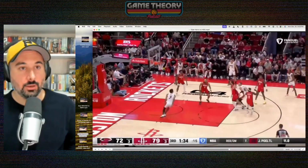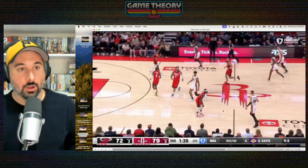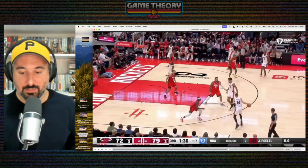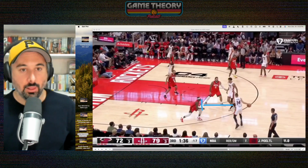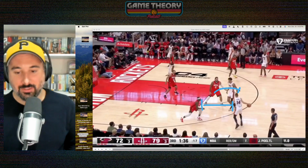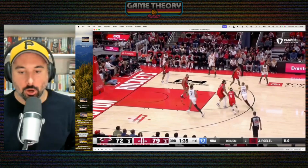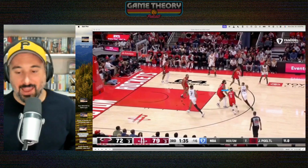I mean, this one, again, if you're going to put multiple bodies on the ball, again, the suddenness to separate there, create this much separation from Holiday, that's what sets up this screen. It makes Adams really commit out high here. That early little bit of separation that Herro gets, Adams has to commit here.